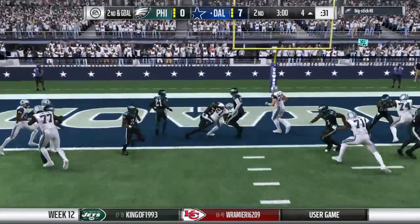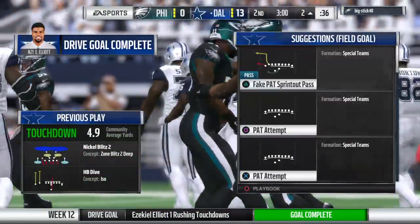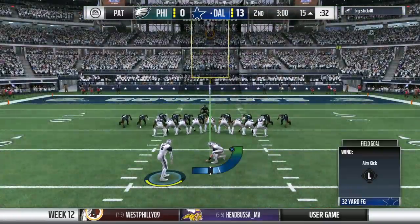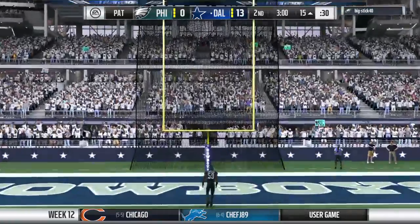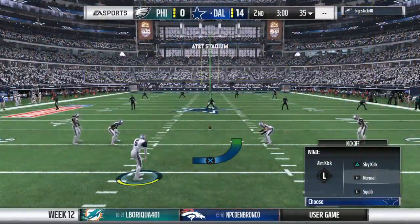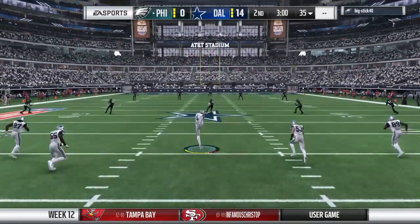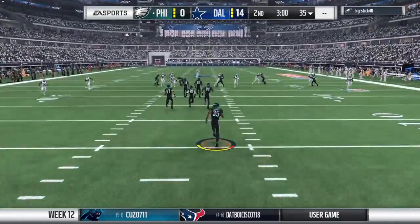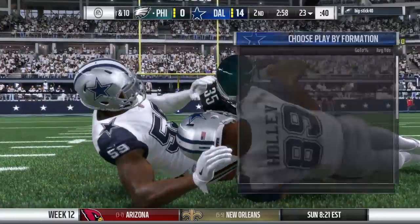The give is to Elliott, and he will take it in for a Cowboy score. Ezekiel Elliott becoming just the second player with 30 touchdowns in a single year. And the Cowboys will add on to their lead. And it's good to make it 14-0. Bailey now to kick it away after the touchdown. That's fielded in the end zone. And he'll bring it a few past the 20 to the 23-yard line.